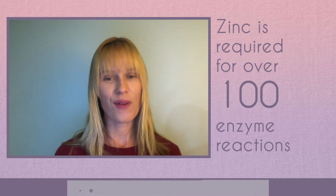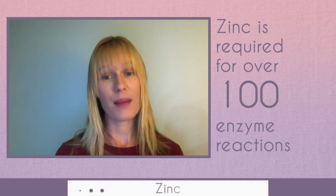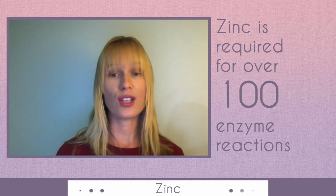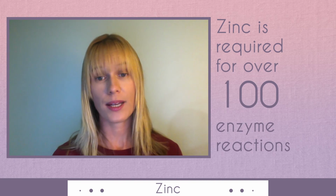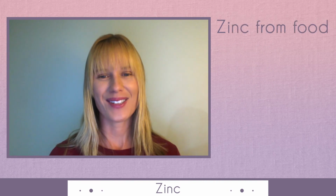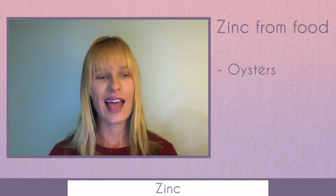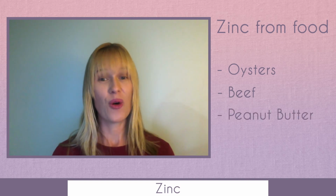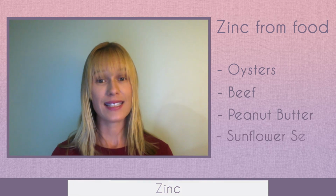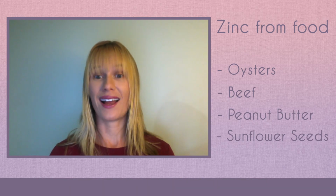Zinc is required for over 100 enzyme reactions. I can't go into them all now, but one thing about zinc is that for the amount we ingest, we only typically absorb about 40%. So we want to make sure we're getting enough zinc. The best place to get zinc from food is oysters. Now, if you don't like oysters, there are some other options: beef, peanut butter, or sunflower seeds. Sunflower seeds and spinach top the list for vegetarian foods that are very high in zinc.